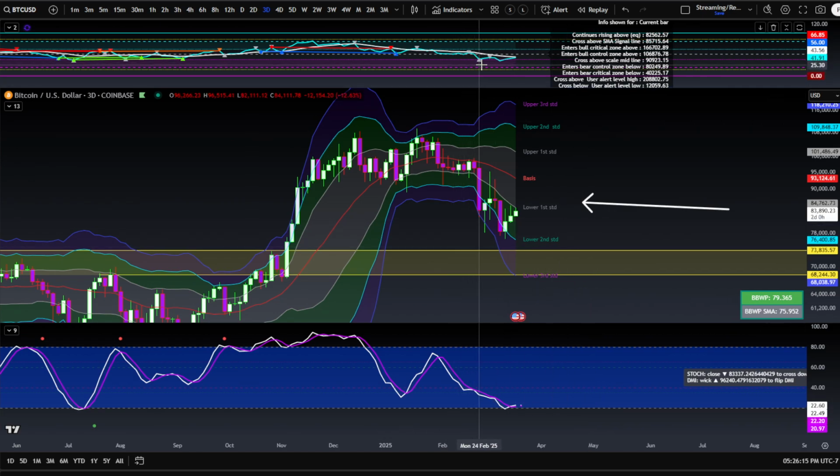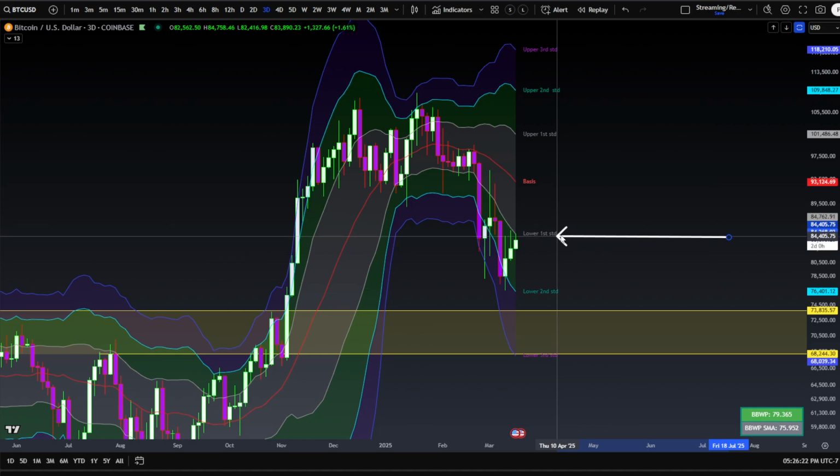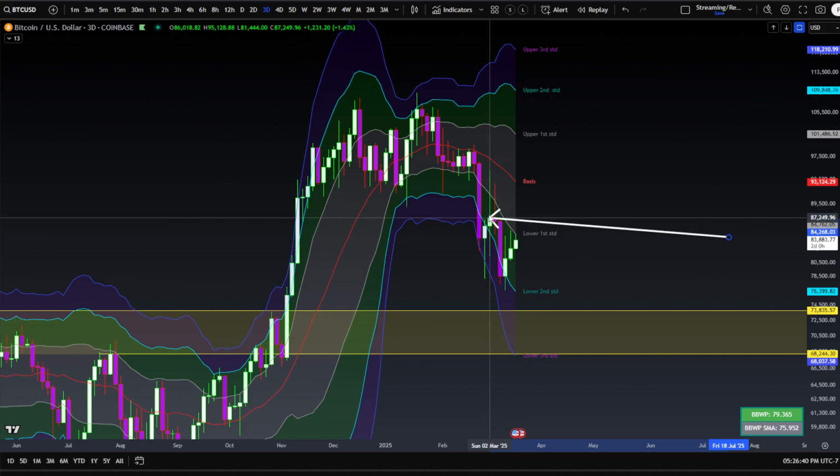No real bullish divergence as it stands right now until we see closes above $85,000. Also would want to see this getting above the lower first here and start making its way back to right around $93,000. And again, same area of interest on closes for the swing high to get a downtrend break here in earnest at that 95 or just above 95.